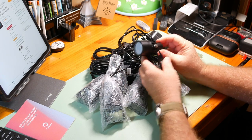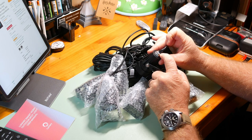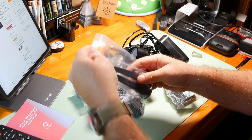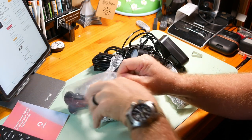All metal. This is all metal. There's no plastic. And it's sealed. You can see the sealant all in here. So definitely IP65 rated. Very cool. We're going to install one of the stakes just for posterity. Excellent.